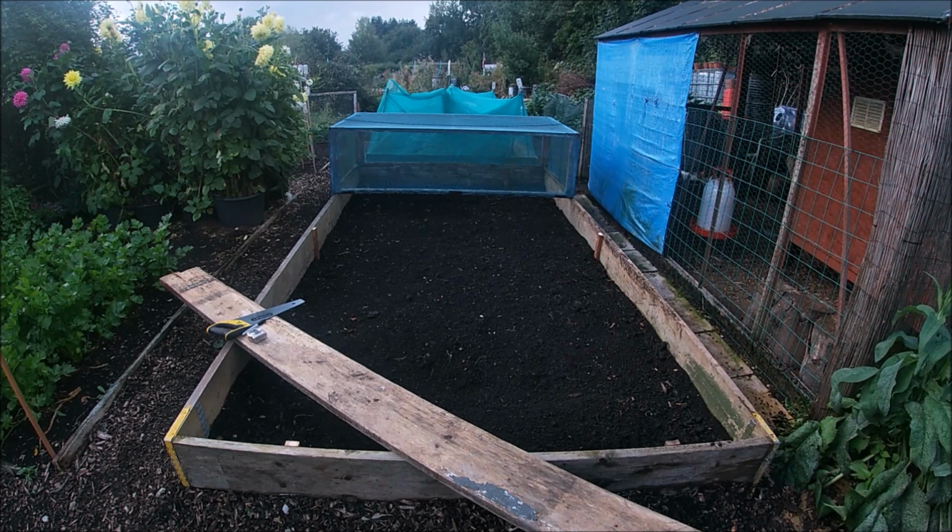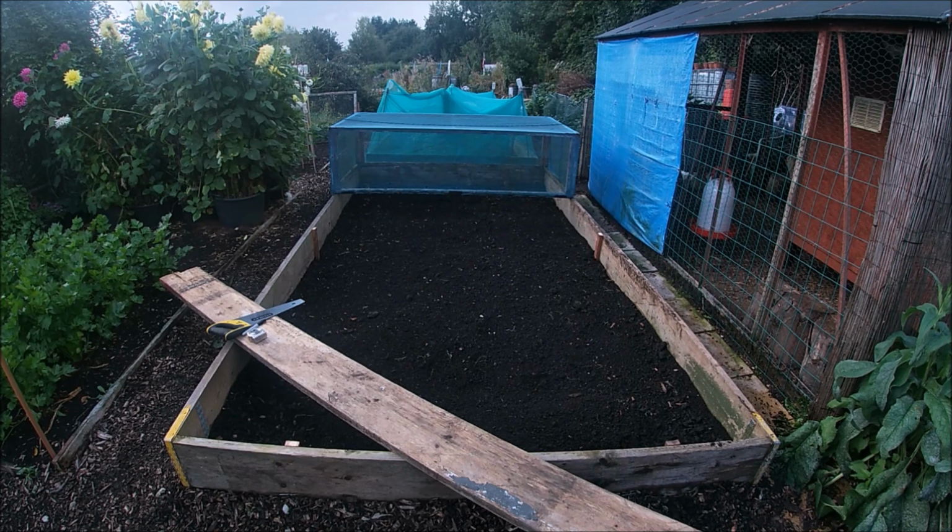So you get the picture. It's not exactly squared, it's a bit wonky. However, it doesn't matter, because what I'm going to do now is cut a board and put it in so it encloses that frame. I'm going to be bringing some hinges down tomorrow, and I'll put the hinges on the other side.